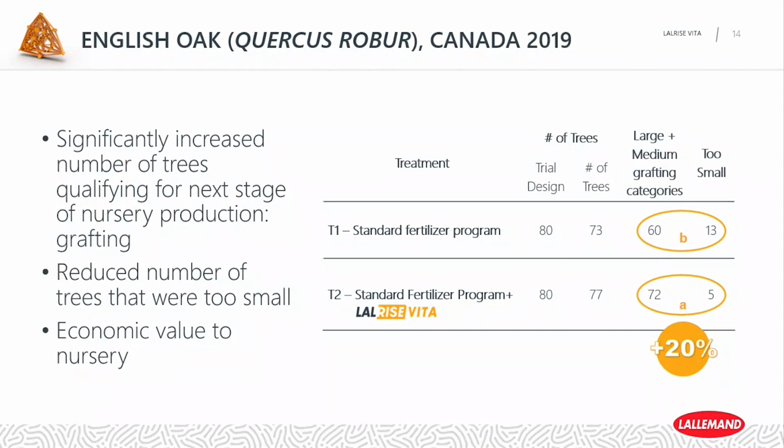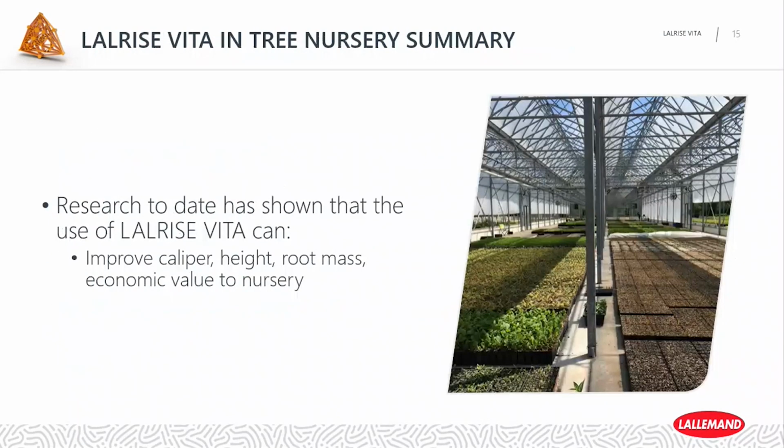So reducing the waste. In this case, those trees that actually went to waste had a dollar value associated with them. So by using LALRISE VITA, the nursery was able to save money due to fewer trees going to waste and more moving on to that next phase of production. So that was just a glimpse into some of the work that we've done with tree nurseries and LALRISE VITA at that seedling stage. And a quick summary of the benefits that LALRISE VITA can bring to young plants is improved caliper, height, and root mass, and all of these things together can result in an increased economic value of the trees to the nursery.